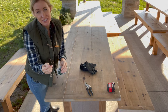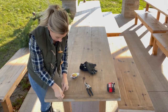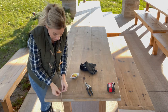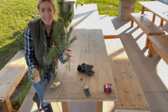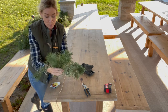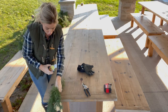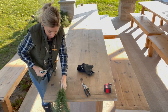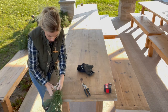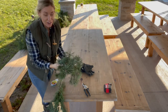To start off, this is very simple. You just take the floral wire and you attach it and you just wrap it around a few times, making sure that it's really secure. And once you've got that in place, you're just gonna take some of your branches and kind of pinch them together like this, and wrap your floral wire around. I usually do about 3 times. Make sure it's very secure before I move on to the next one.